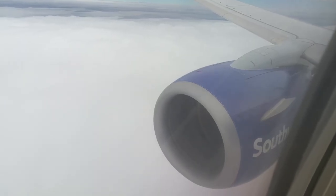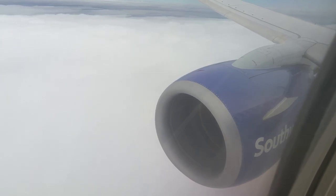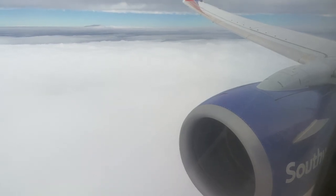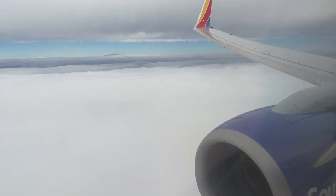Now, Corpus Christi, Texas is a little bit further south and it's also closer to the shore, and so those storms that I was talking about have reached Corpus Christi a little bit sooner. It looks like we should be able to get into Corpus Christi just fine, with plenty of turbulence and plenty of weather along the way.